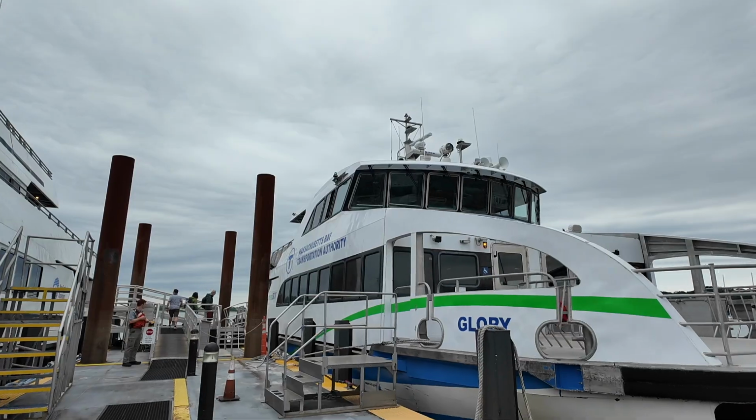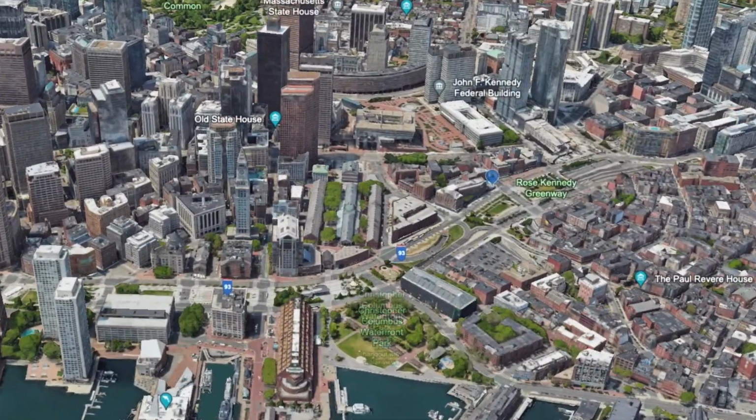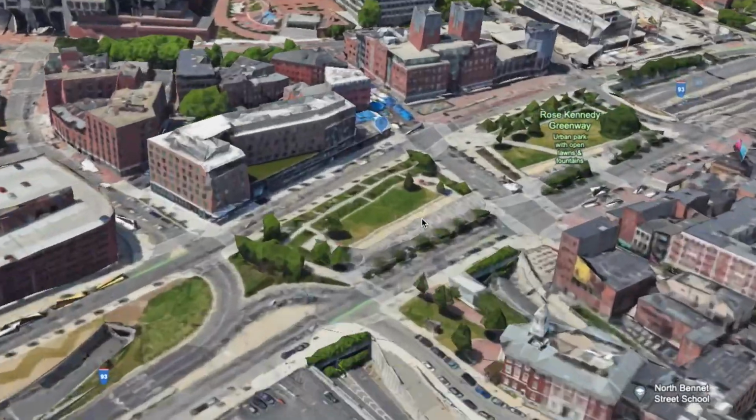So we took the ferry from Hingham and it arrived into Long Wharf, which is right next to the aquarium downtown. And then we walked over to Gordon Ramsay Burger, which wasn't very far. It was just a few blocks.